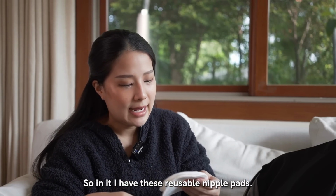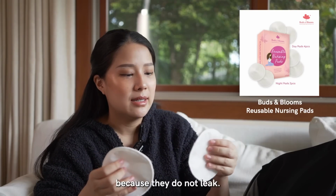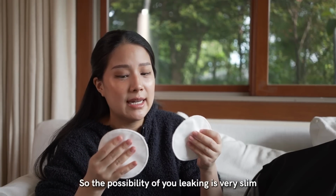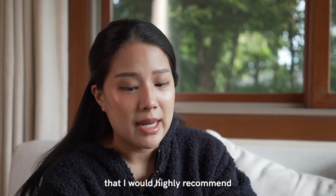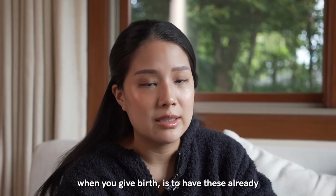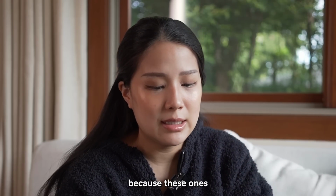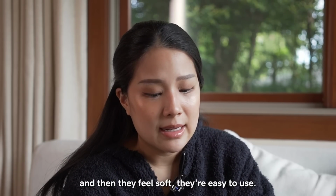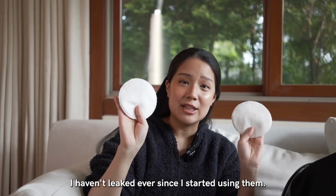So in it, I have these reusable nipple pads. These have been really good because they do not leak. So the possibility of you leaking is very slim when you use this. One thing that I would highly recommend when you are starting to breastfeed in general, when you give birth, is to have these already and not use the disposable ones, because these really last long and you can wash them and then they feel soft. They're easy to use. I haven't leaked ever since I started using them.